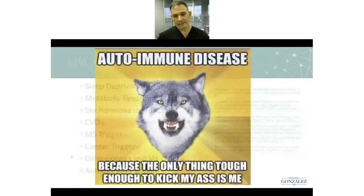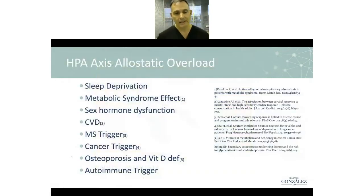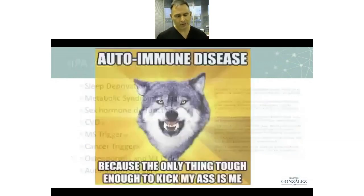So this is just a list on this slide of the citations that correlate with the different things that have to do with antioxidants and all these different issues: sleep deprivation, metabolic syndrome, sex hormone dysfunction, cardiovascular disease, MS triggers, cancer triggers, osteoporosis, autoimmunes. I want to spend just 30 seconds on discussing autoimmune issues.